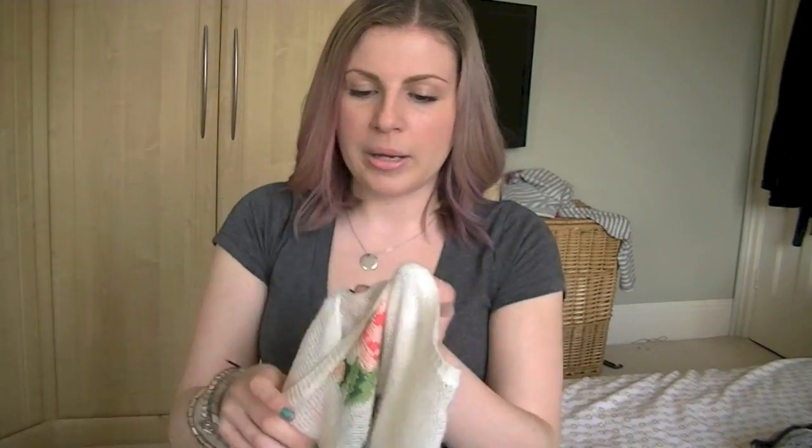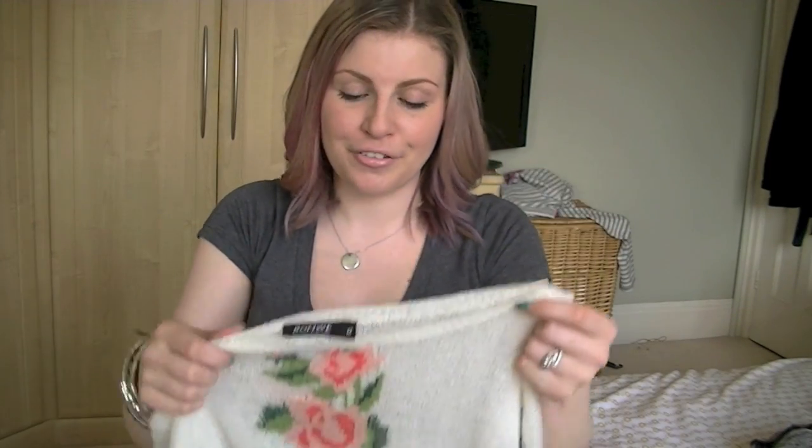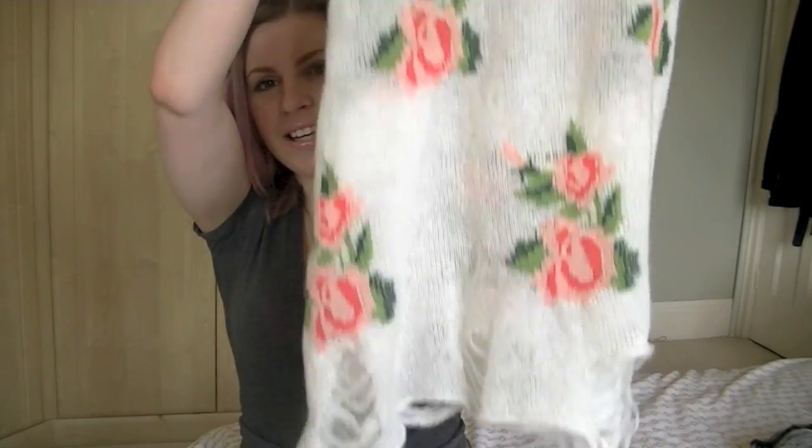I got this from Romwe, which is this Wild Fox-esque jumper. I love this jumper. It's one of those things that I'd seen on so many bloggers, and I thought I really love it, and I kept looking at it and thinking $65, which I don't know, is like £40 or something. And I thought it's quite expensive, and will I ever wear it, and blah blah blah. And eventually I thought, do you know what, I'm just going to buy it because I really like it. I went on the site and it was $25, and last time I checked it was still there.